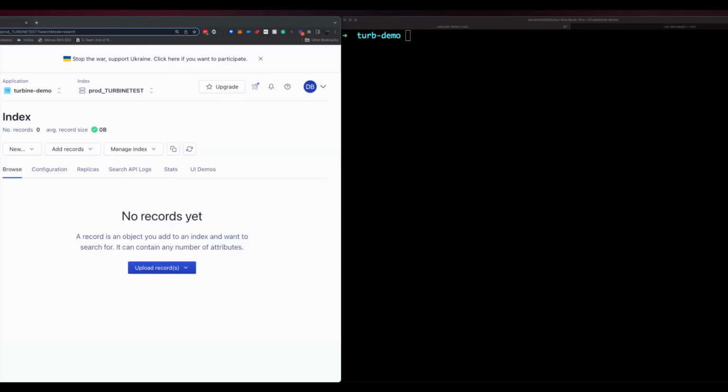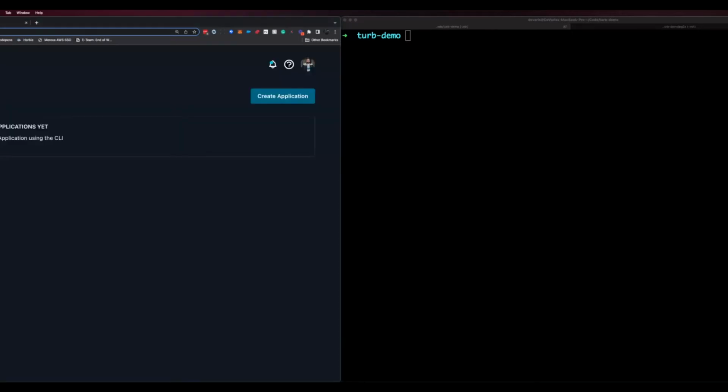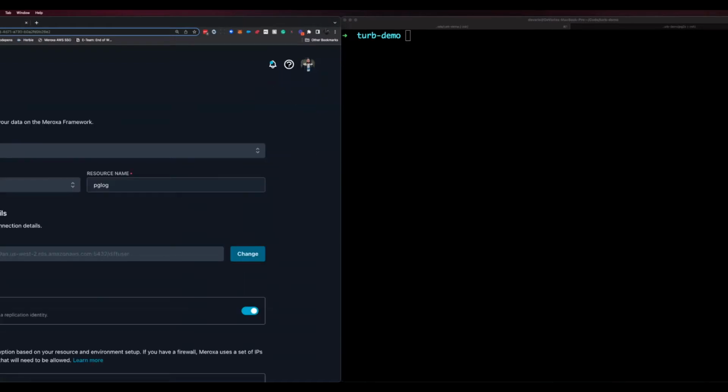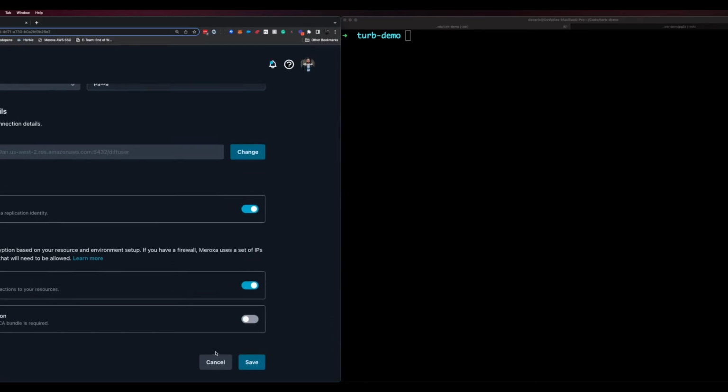And so this is essentially what the Meroxa dashboard looks like. We have a resource catalog. This is the one I'm going to be using today, which is my Postgres database that has logical replication, which means that anytime a change is made in the Postgres database, we will be capturing those events via a mechanism called change data capture. And then that will get reflected downstream into the Algolia index. So, nothing crazy to see here.